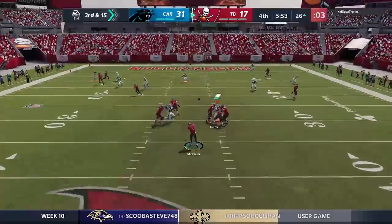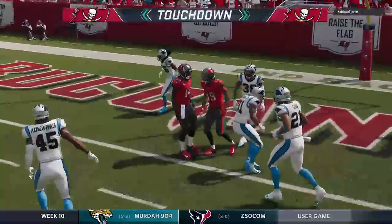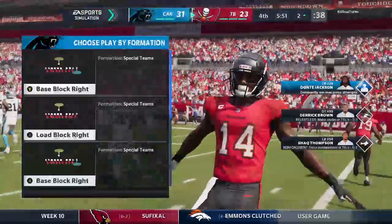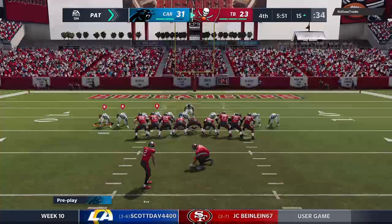Out of the gun now on 3rd down. And he hauls it in for the Buccaneer touchdown. Chris Godwin, 26 yards. And the Bucs are able to make this a close game again.